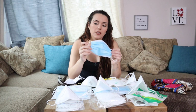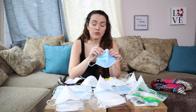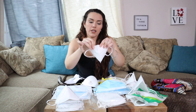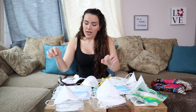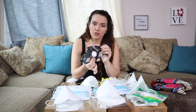Now we have the 3-layered masks, which are these right here. This is a surgical mask, and this also offers some level of protection. It has a little wire on top. Most of the masks will have a little wire for your nose, which is right here. So these are the KN90, KN95, and the 3-layered. Then we go over to the masks with a filter, which is this one right here.